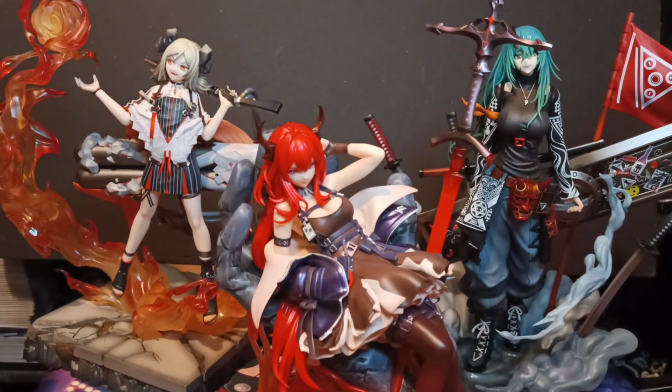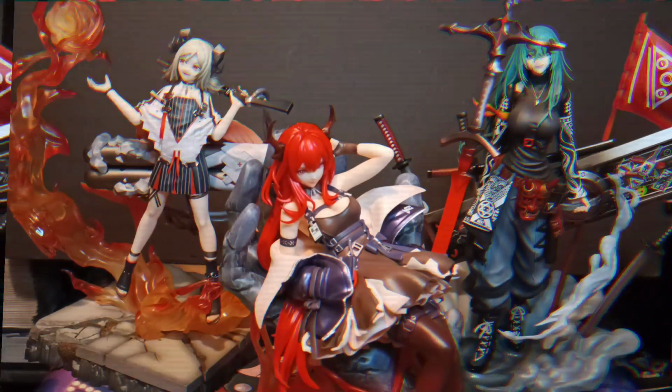And keep on collecting them Arknights, baby, because it's the best gacha game ever. I don't care what no one says. Screw Genshin.